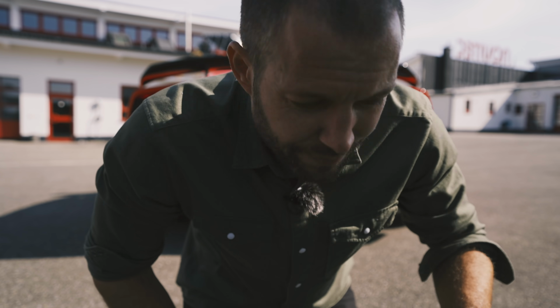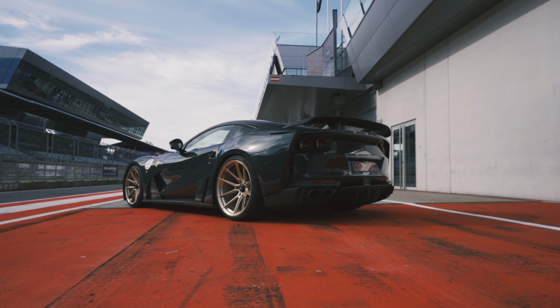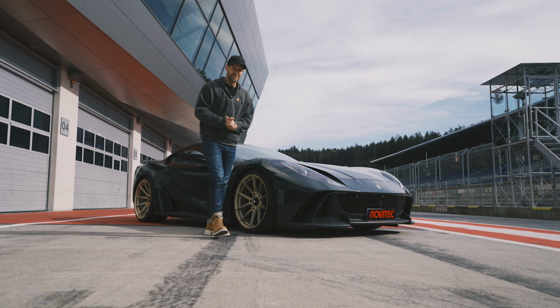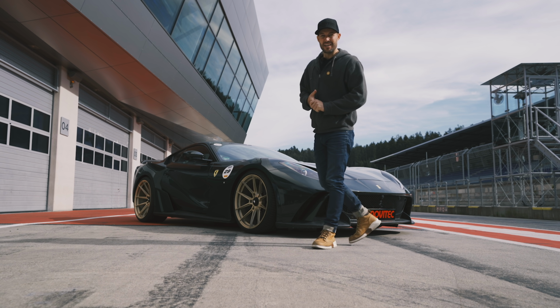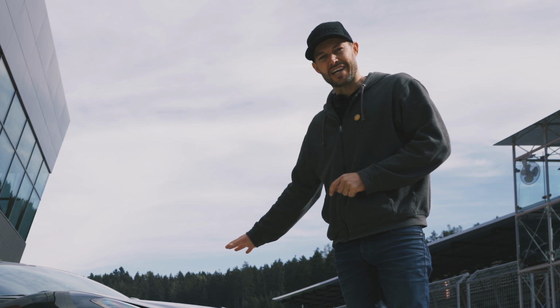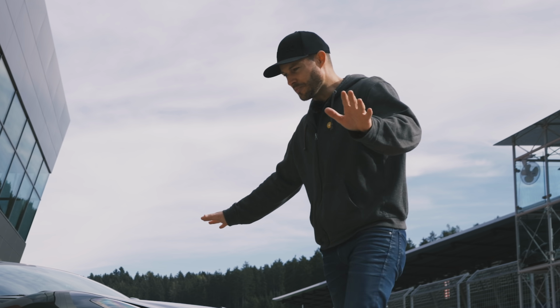I'm going to stop now, because we haven't been able to show you what these cars drive like. Today we are going to do that. We're at the race circuit here in Austria, and in a few minutes I'm going to be able to go out on the track in this 812. But let's talk a bit about it.